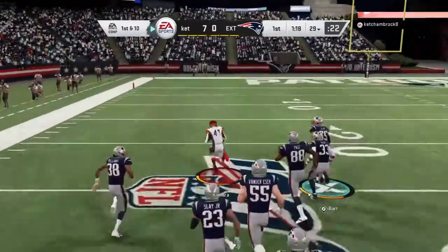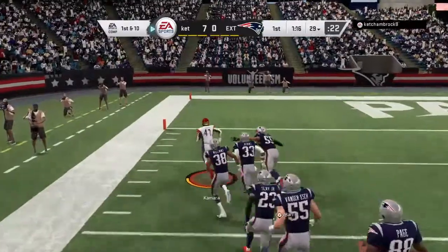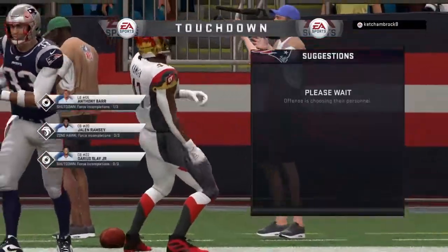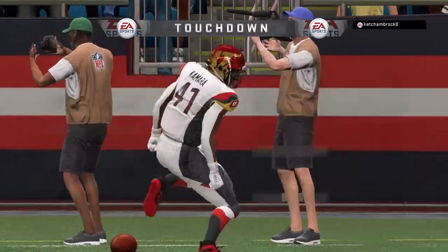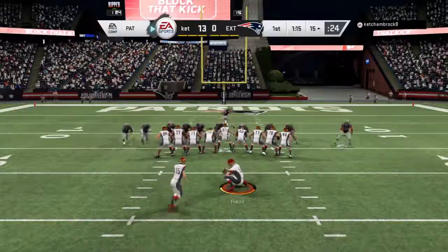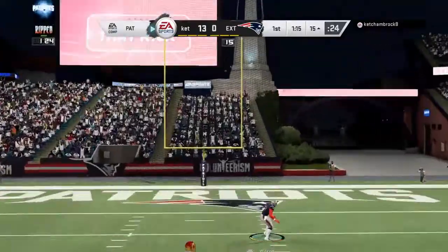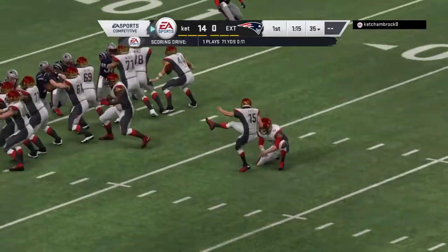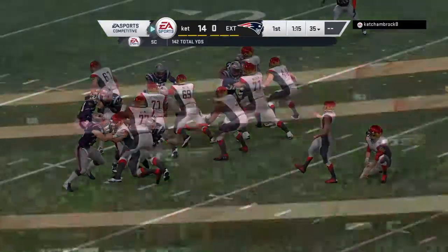And now nothing but green ahead of him. And touchdown! Alvin Kamara, 71 yards. And his guys get the quick strike touchdown. They've got to be thrilled on the road right now. Touchdown, turnover, touchdown, and quickly trying to make it 14-0.